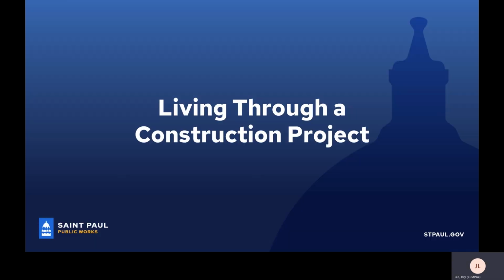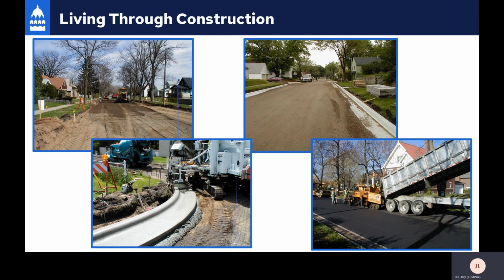Next, we'll go over what it's like to live through a construction project and some things you can expect. A quick rundown of a possible road construction sequence: in the first picture, we do removals, utility work, and rough grading. Once that's complete, the contractor may start pouring curbs and other hardscape. In the third picture, once the curbs are in, they might start final grading work and prep for paving, as shown in the last picture. Once we are done with paving, we'll proceed to restoration of the boulevard. That would be the end of construction after one season.